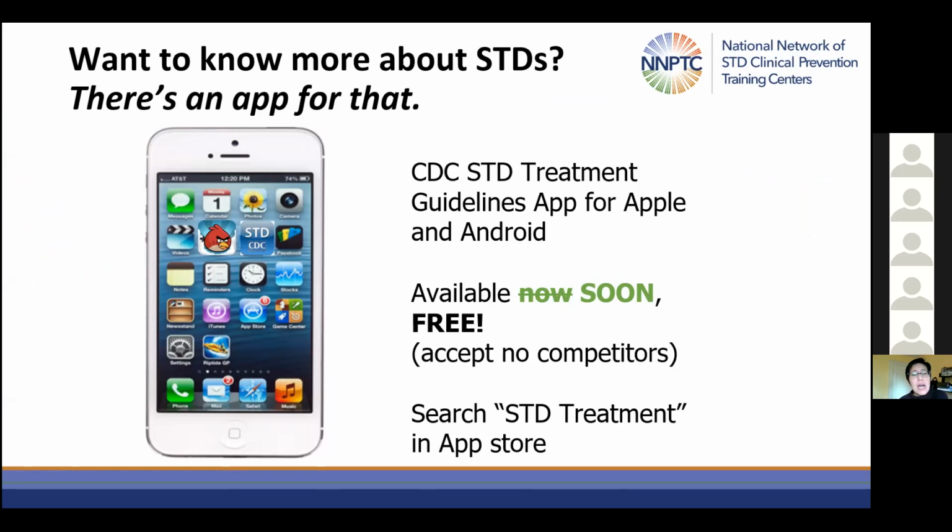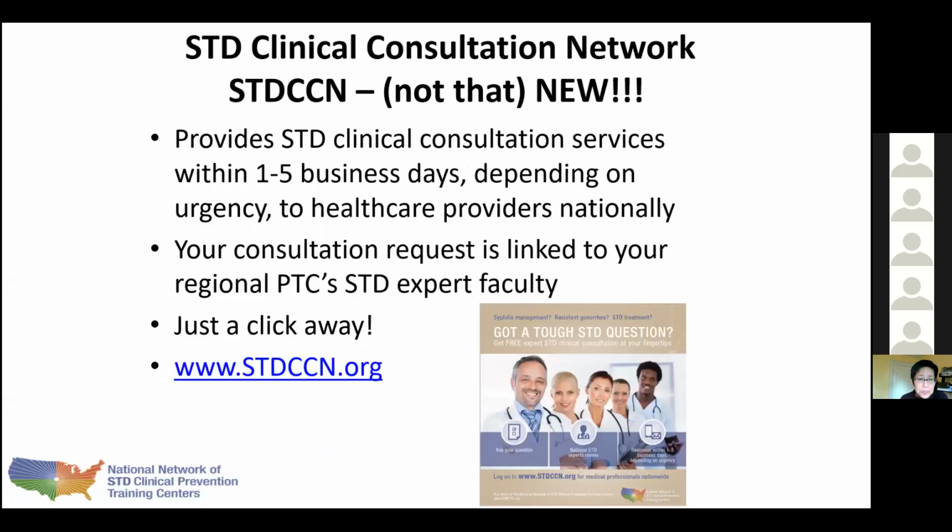So these are going to be available. Hopefully it will ping us when we need to download the new one. I've already erased my old one, and instead I go to the web for many of the updates.